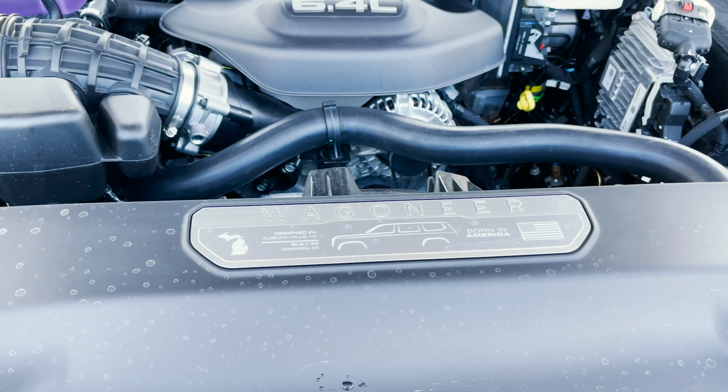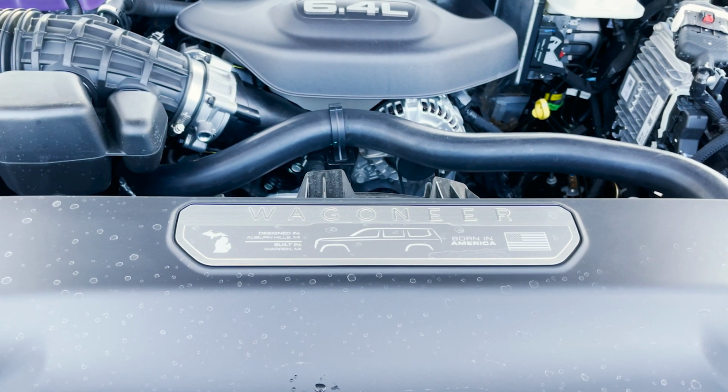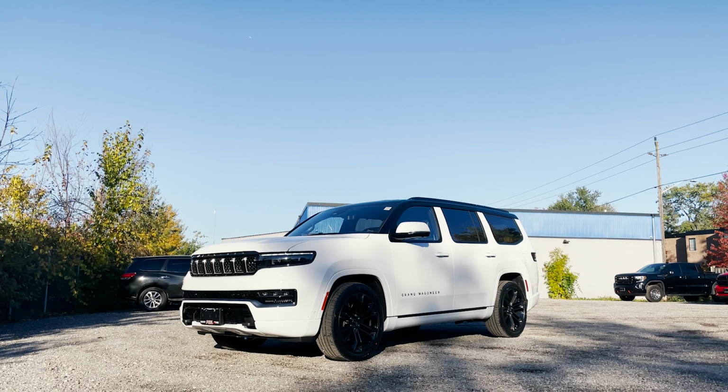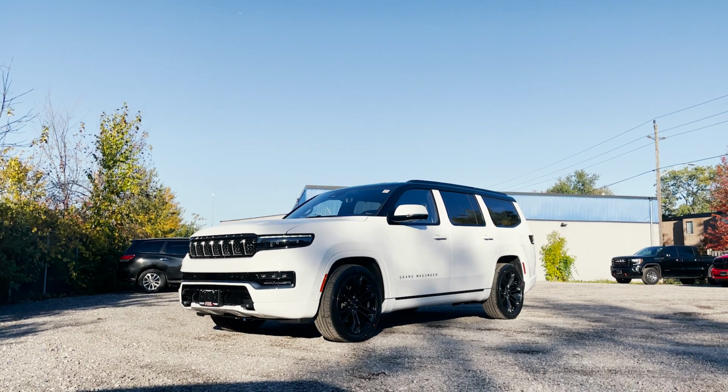And you've also got this nice little plaque that says Wagoneer, where it's built and all of that good stuff, which is really unique. And if you want to hear what this beautiful 6.4 liter V8 engine sounds like, well, take a listen for yourself.